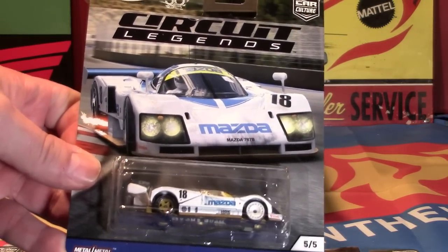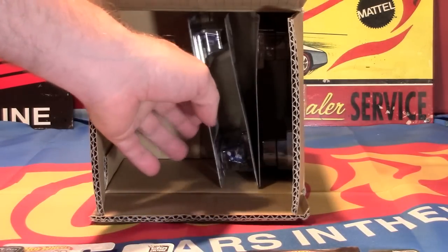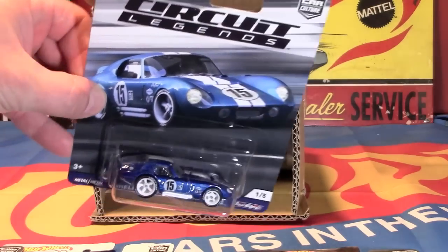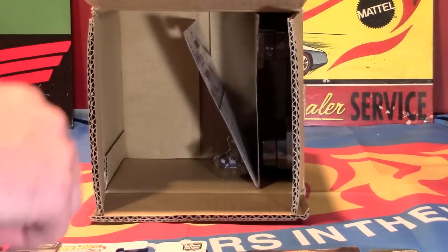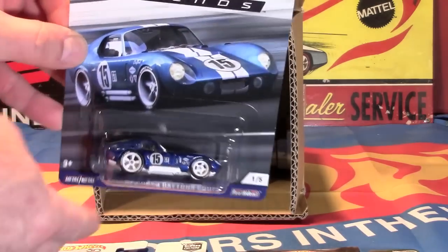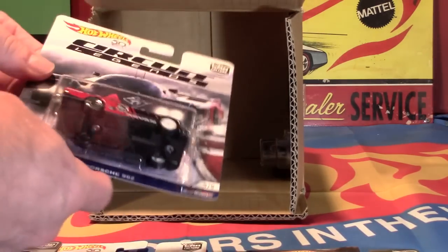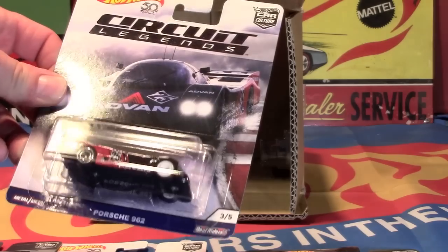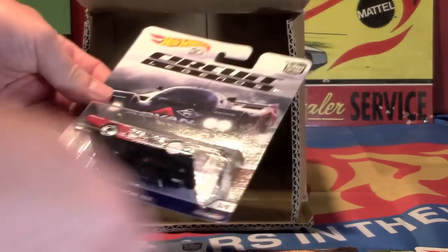There's the awesome artwork. I'd assume this appears to be Julian Coyle's, all the artwork on these packs. I haven't substantiated that, but I'm pretty sure that's who did all the artwork. Shelby Cobra Daytona Coupe. This is number 1 out of 5. Artwork's just awesome on these. Another Daytona Coupe. And this is number 3 out of 5. And this is a newer casting, I believe, from the last year or two, Porsche 962. And the last one out of the case is another Porsche 962.